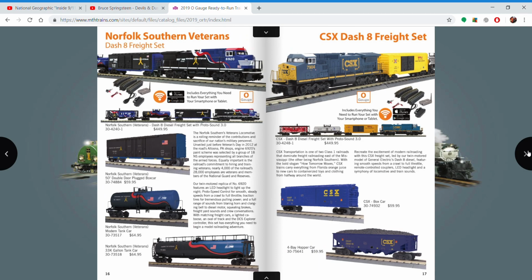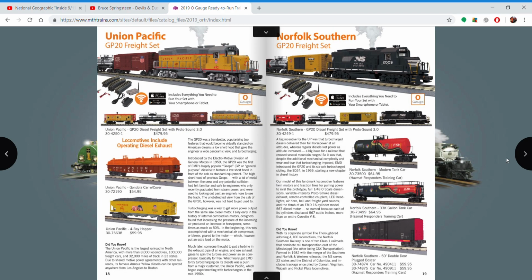We have some Dash 8s. These are pretty nice. The Veterans one's nice. Now these, I believe, are scale, the GP20s. Which, if they are, I'd go in for a Norfolk Southern set. I'd probably either buy the whole set and sell the track and the cars, but I'd keep the engine and the DCS Explorer because I use the Explorer on my workbench.